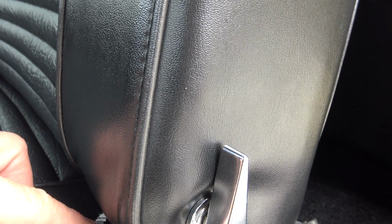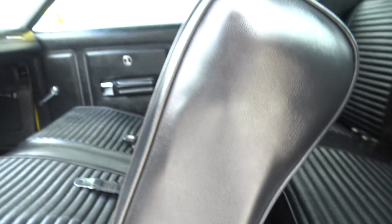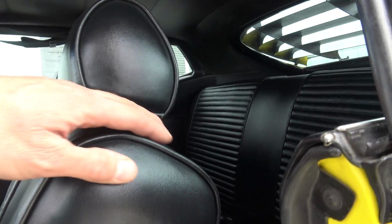We do have one little seam split that needs to be tightened up right here. Hasn't come all the way out. You can still see the stitches there, but just right in that corner there, that seam is just getting a little tight. Other than that, look how nice the seats are and stuff, guys. Absolutely fantastic. Nice and soft, plush.